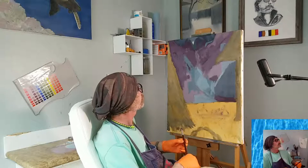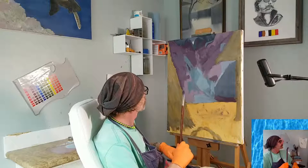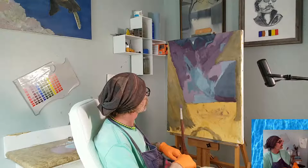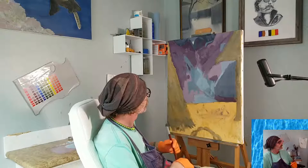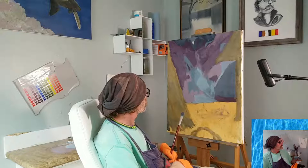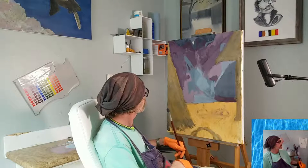Maybe I'm gonna have to put gray and white or whatever. Maybe not white, but some lighter colors in there just to give those shadows and highlights more shadows and highlights.